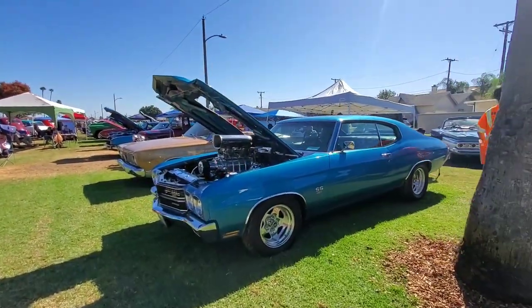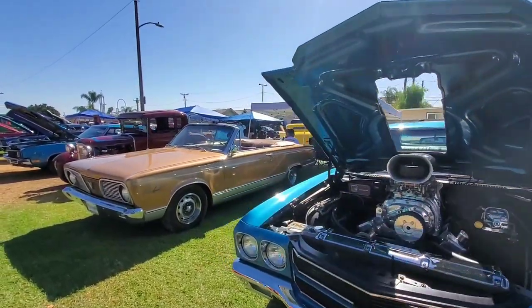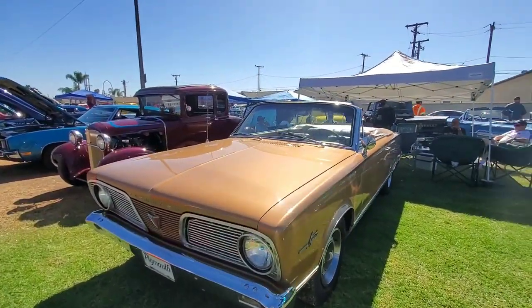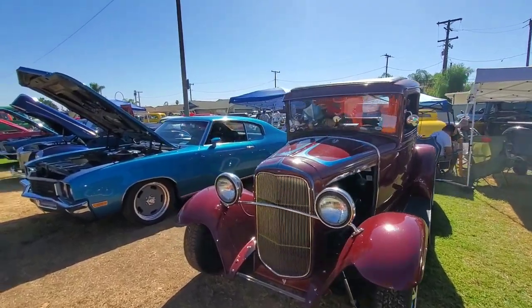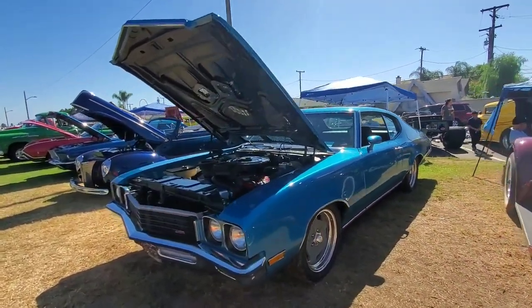Another 70 Chevelle, look at that. SS4, 54. Valiant Signet, drop top convertible. Yeah. Look at that. That's nice, huh? Oh, look at that. Grand Sport or just a Skylark?